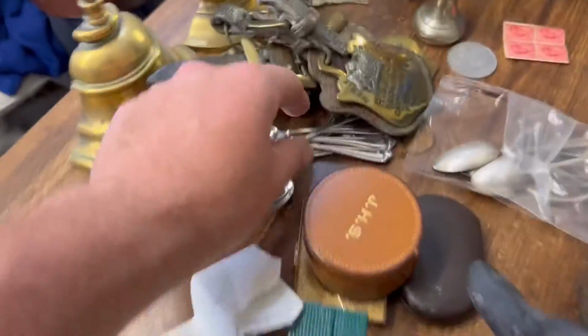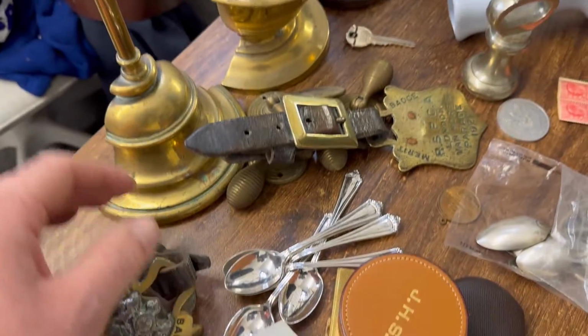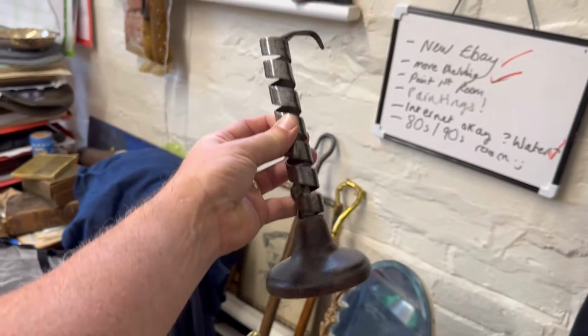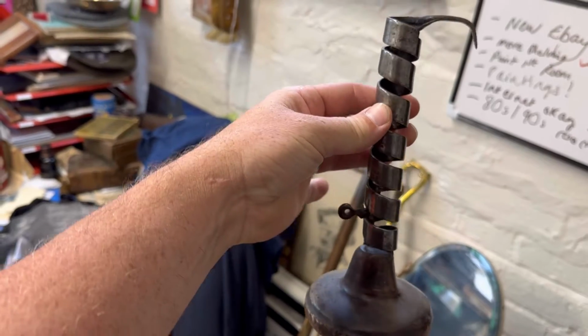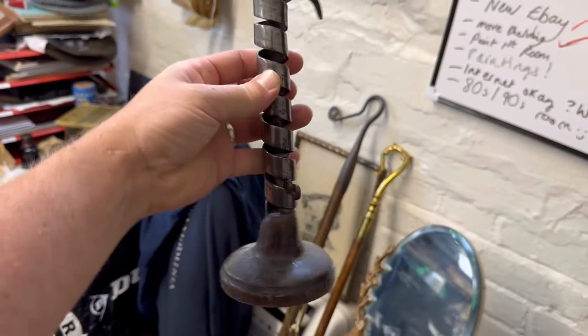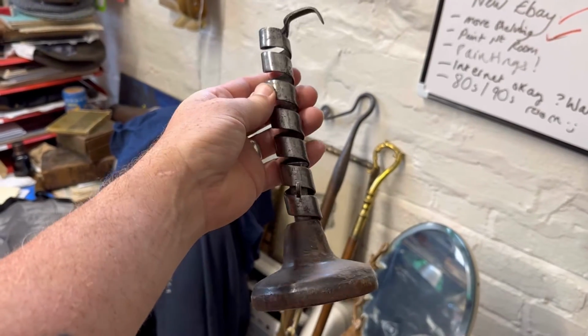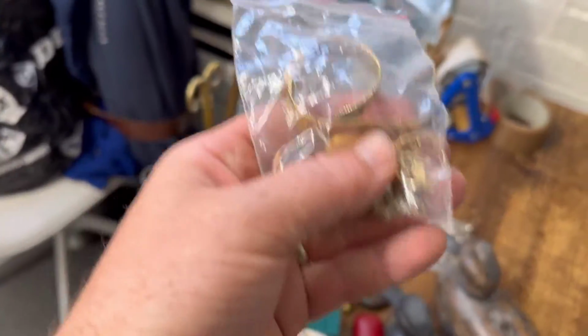And then some other bits. So we've got a bit of silver here. Got the RSPCA merit badge thing, there's 2 of them. This amazing candle, this is an 18th century candle holder, treen wood. Just it is a certain designer, I need to work out what his name is again. And believe it or not, that's probably worth around 170 to 180 pound just for that, which is quite cool. And we got a little bag of gold that we got to go through.